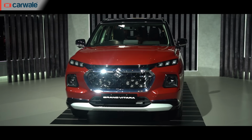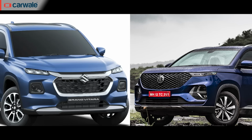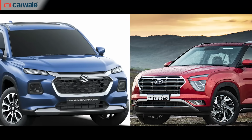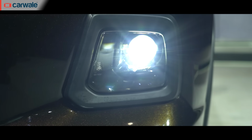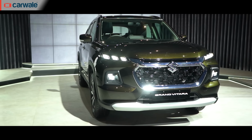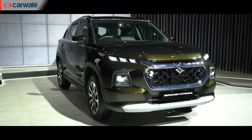Now, the Grand Vitara's design is quite a departure from what we've seen Maruti Suzuki put out in so many years. And it resembles what we're seeing from MG, from Tata Motors, and even Hyundai, where you've got these tiny eyebrows right up top and the main headlamps in the bumper lower down. What this does is it gives the car a buff front end and there are no sharp edges. So this is being done essentially to improve pedestrian safety norms which are in place. So that's where you're seeing the similarity in terms of design.